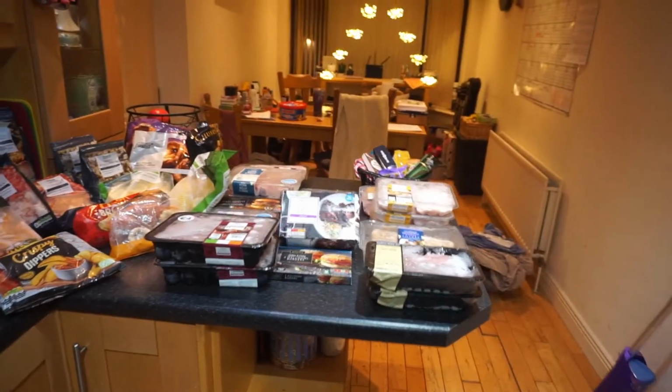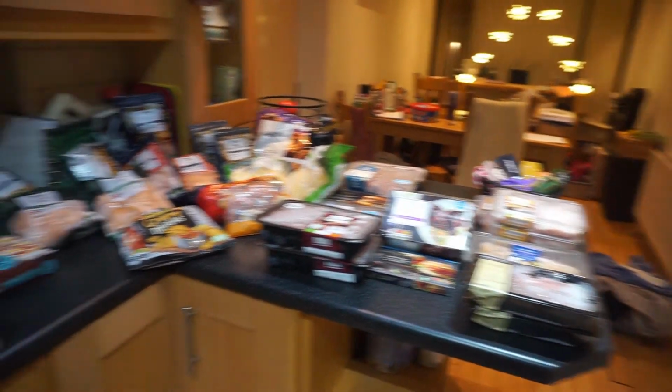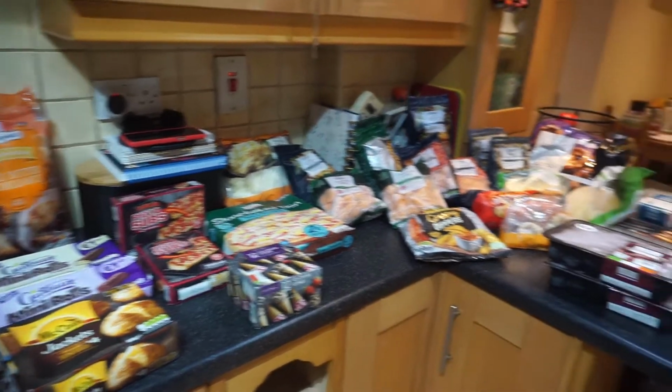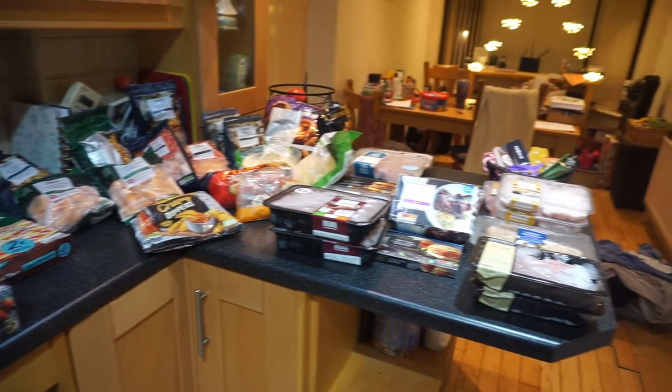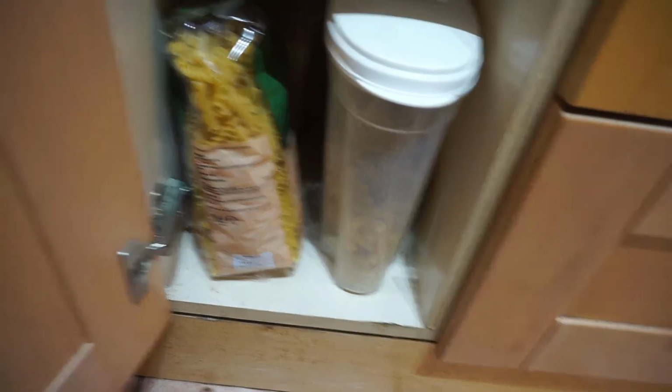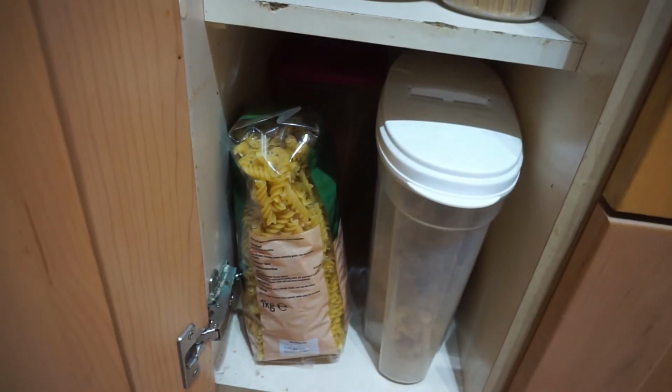So the first week is not going to be hard. All this was in my freezer, it has to go back into the freezer now. But that's what we're working with today. And I'll just show you down here. I have a tub of pasta, a bag of pasta. At the back there there's rice and there's some spaghetti. So that's where my pasta is.